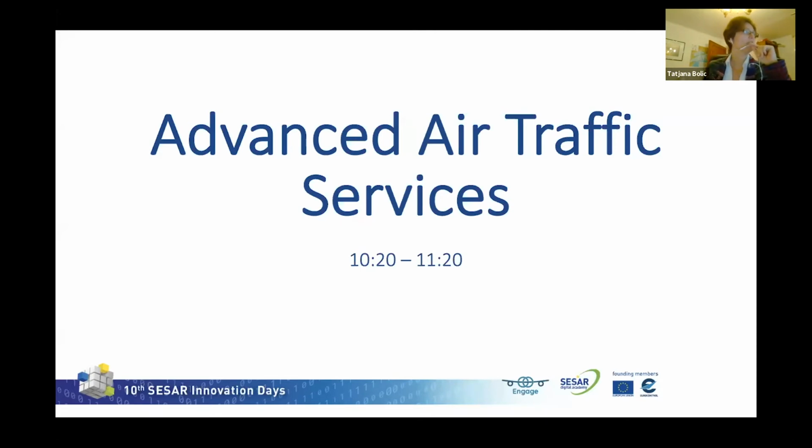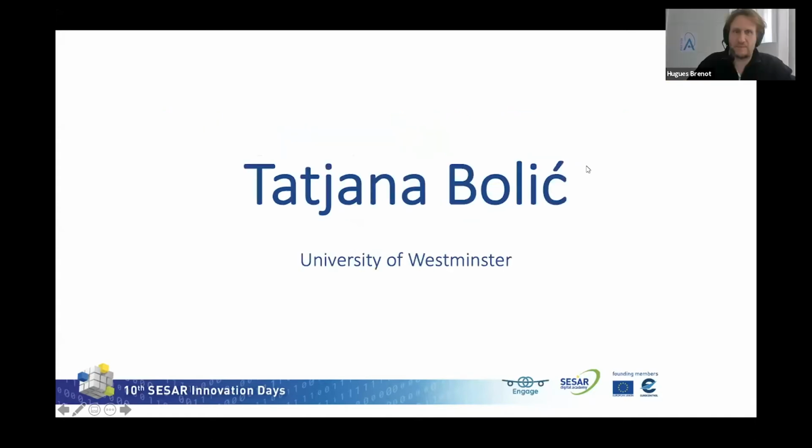Today in this session we have two talks. The first one is on the volcanic SO2 height SWIM service, and it's going to be presented by Hugues Brenon, who works for BIRA as a research scientist. He has expertise in remote sensing from satellite-based, airborne, and ground-based instruments to determine the concentration and distribution of some trace gases and aerosols in the Earth's atmosphere.